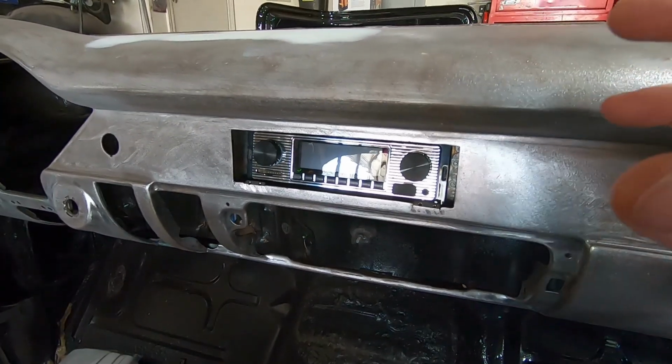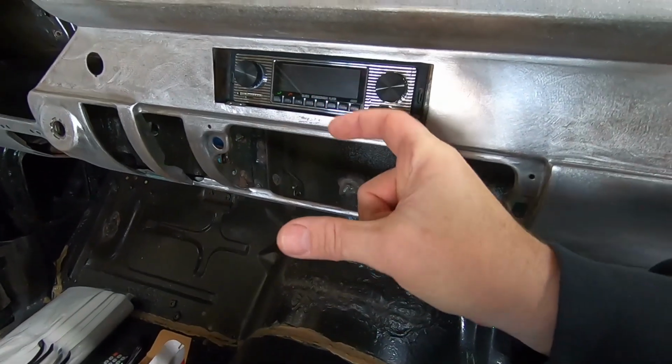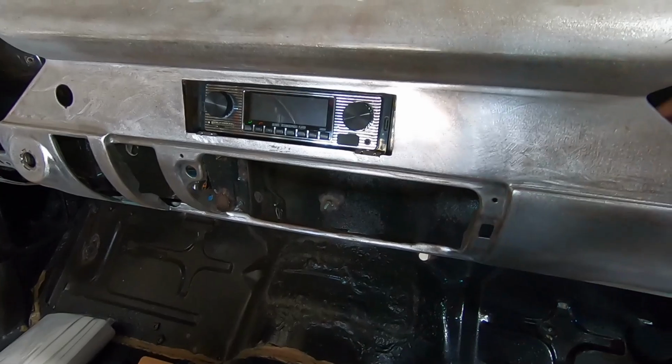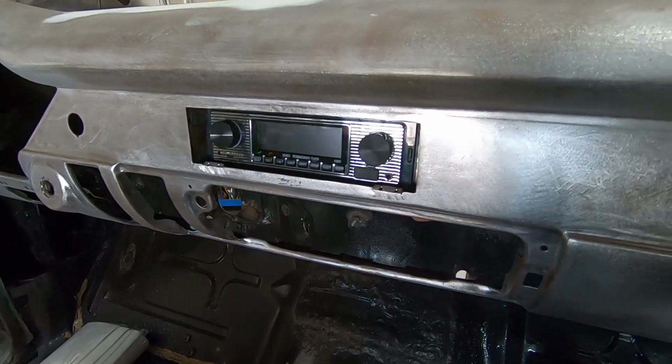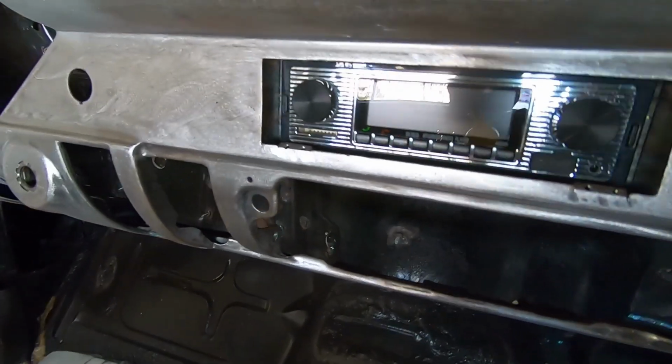This is actually just a radio. This is not a CD player or anything. So the thing is literally like 3.5 inches thick. So it doesn't take up a lot of room in the dash. I just got it sitting in here. It's not bolted in or anything, but that's pretty much how it will be.